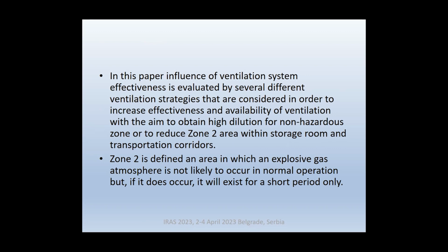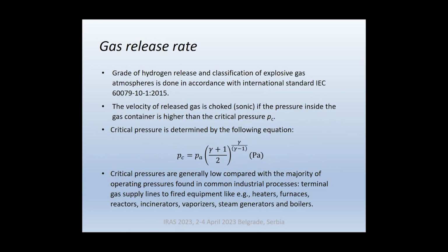Zone 2 is defined as an area in which an explosive gas atmosphere is not likely to occur in a normal operation, but in case of some industrial accident, it can occur, and of course we expect that immediately the plant will shut down. So this situation can exist only for a short period of time. Grade of hydrogen release and classification of the zones is done in accordance with the international IEC standards, which are also taken as a reference in our country.